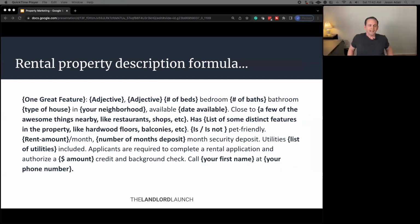So believe it or not, there are formulas for this. I think I snagged this off of Vail too, trying to give credit where credit is due. Now this looks very jumbled up, but I kind of liked the idea that there's a formula, because if nothing else, the stuff that's in bold is where you plug in the information. I like formulas, templates, formats, standardized forms, because I can plug my stuff in, and then I can start tinkering with it and adjusting it.